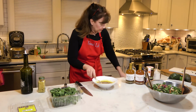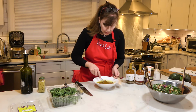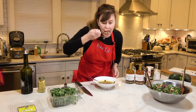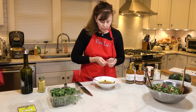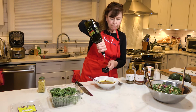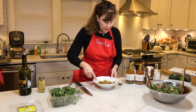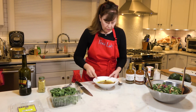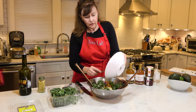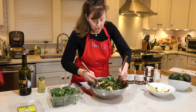So I've mixed this up. I'm going to take a taste and see if it needs a little bit more olive oil or not. Let me get all the olive oil well worked in there. Yeah, I would do another just slightly less than a quarter cup of olive oil. And then we're good. All right, so here you go. You pour all of that yumminess in your kale slaw. Mix it up.